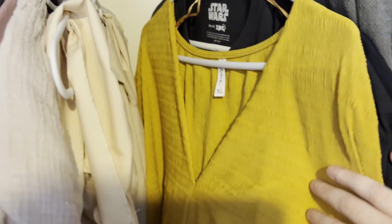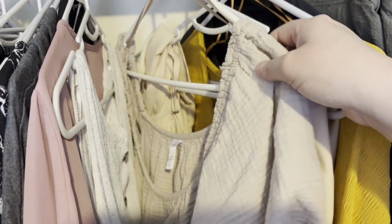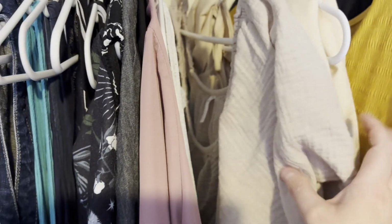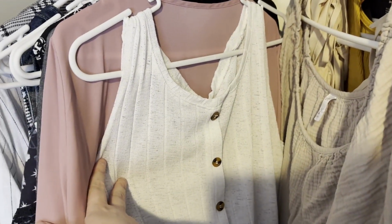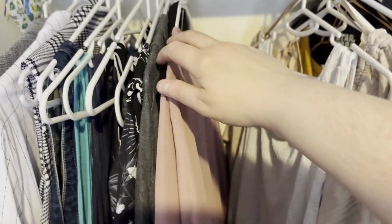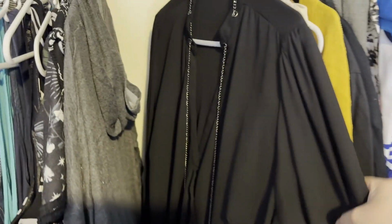Then we have some short sleeve shirts. So there's this yellow one, this creamy coloured one, and this more beige coffee coloured one. So these 2 here are also on the chopping block. We'll see how I go with getting use out of them. And then I have a white short sleeve singlet here. Then for long sleeve shirts, I have this pink one and this long sleeve black one.